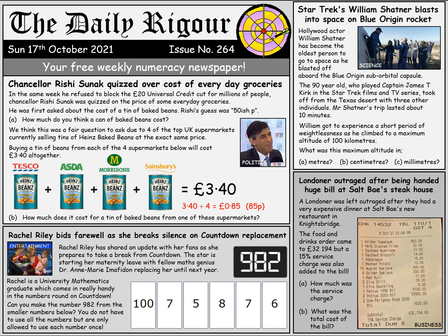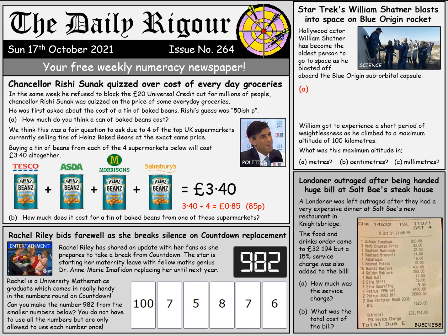Okay, so William Shatner is boldly gone where lots of people have gone before him by becoming the oldest person to go into space, so 100 kilometres above the ground. So what was this maximum altitude in metres first of all? Well, there's 1,000 metres in every kilometre, so to change kilometres to metres, we need to times by 1,000. So moving up everything three place values, that comes to 100,000 metres.